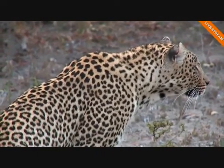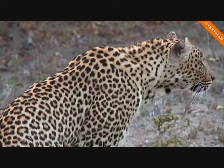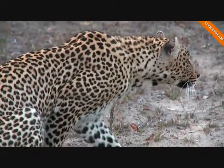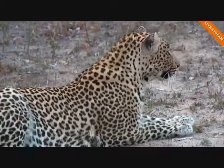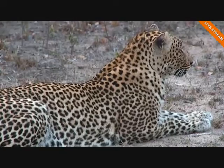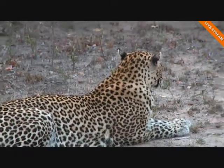There's an impala that is just around the corner here and is unaware. Now you can see what's happening. Stand by. Nice and quiet. Nice and quiet. Everything has changed.